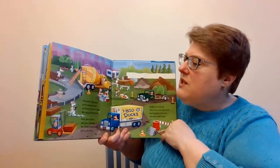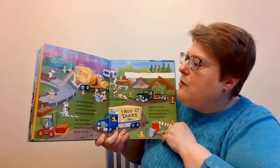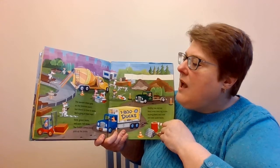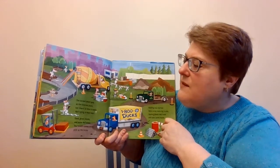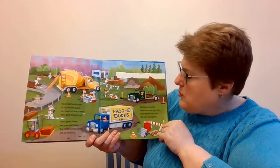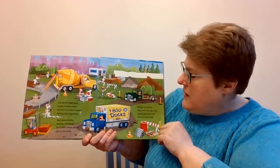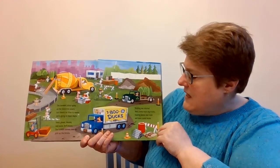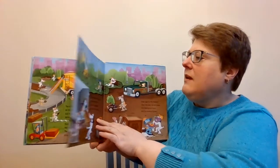The cement mixer spins as the concrete pours, but there's no time to waste. We're going to need more. Sand, gravel, blocks, and some 4x4 sticks. The forklift comes over to pick up the bricks. Building has started. Here comes more big trucks, hauling plants and trees and even some ducks.